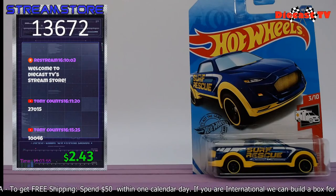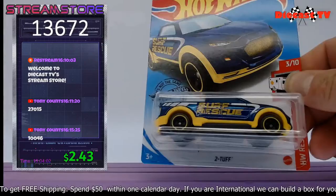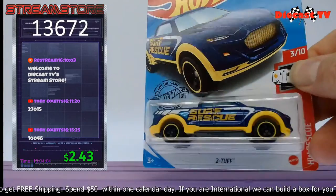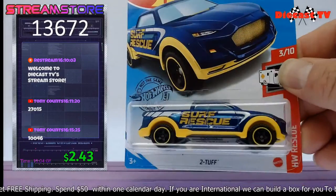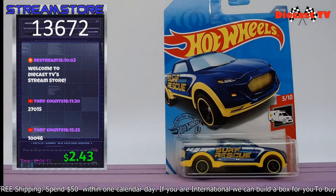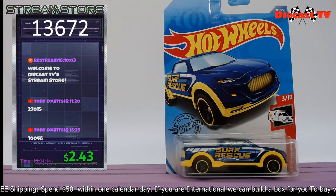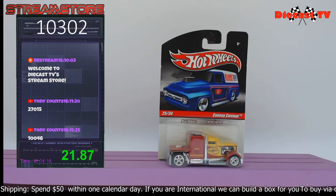In the L box, 2020 L box, the new Surf Rescue Z Tough. My goodness, you love pickup trucks. Look at that blue, look at that yellow. Nice Z Tough pickup truck, fresh from the L box. Want to pick it up? Type in the item number 13672. That's item number 13672.